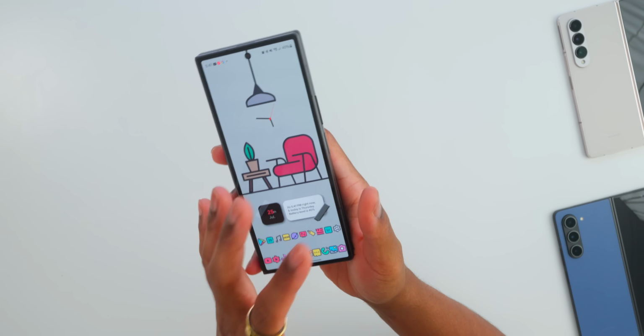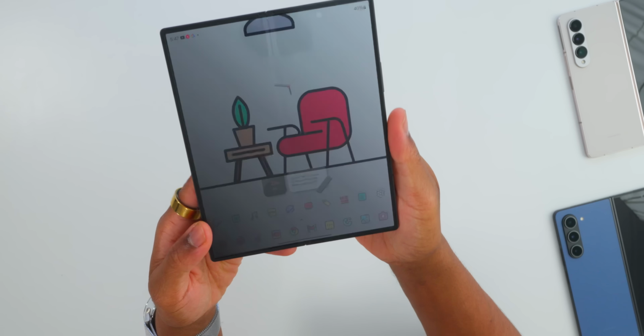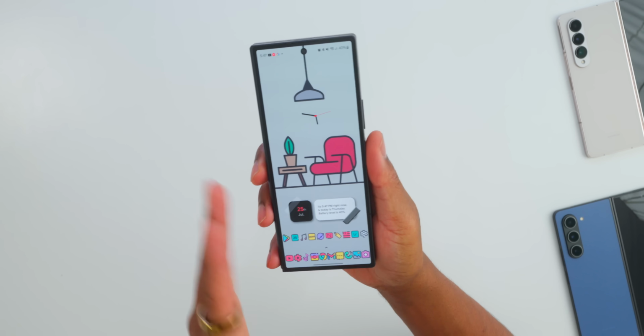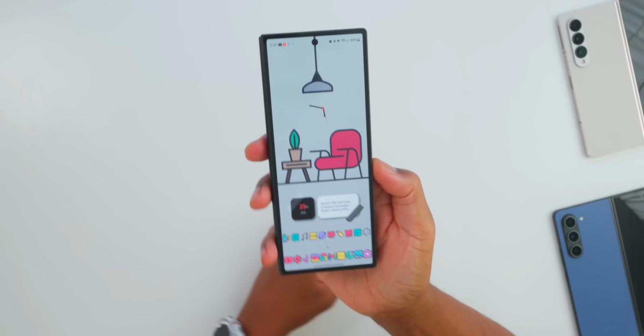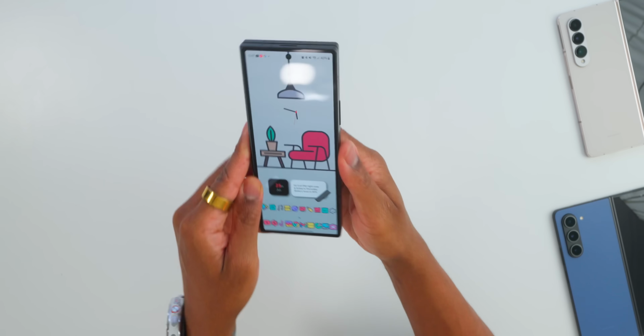Sometimes you just want to handle things here, and I get it. It's a stopgap to going here, but I personally feel like the wider panel, after experiencing that on a different foldable, made a world of a difference. And again, we don't have to make it wider and taller.